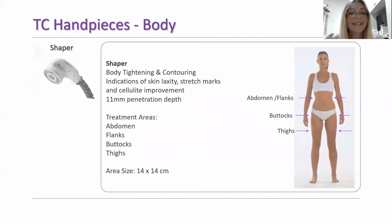Let's move to the body. So here we have a very nice handpiece, which is called the Shaper. You can see that it penetrates 11 millimeters into the skin. It covers a larger area as opposed to the face handpieces. And you can treat the abdomen, the flanks, the thighs.